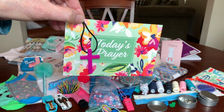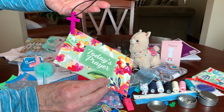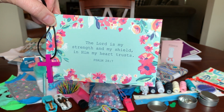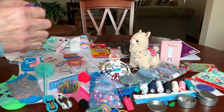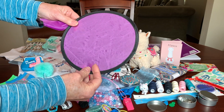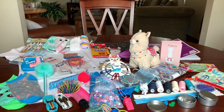I gave her a prayer card and cross. The cross is from Hobby Lobby Playside Creations, and I put it on just a satin cord. And then the prayer says, "The Lord is my strength and my shield. In him my heart trusts." She's got a collapsible flying disc in purple, contributed by Charlotte Arnott from the UK. And these are great. They fit anywhere in any little crevice in your shoebox.